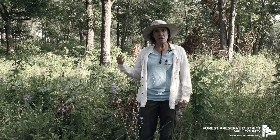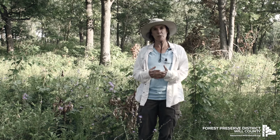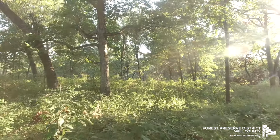This is an area where the savanna had become dense with trees and shrubs, and with woodies in general. I'm talking maybe 10, 15, 20 years ago was when I first encountered this area. Since then we've done a fair amount of habitat management. We've thinned some of the trees, we've done prescribed burns, we've done some deer management. All of those have combined to now where we still have a lot of trees, but we have a lot of openings between the trees.